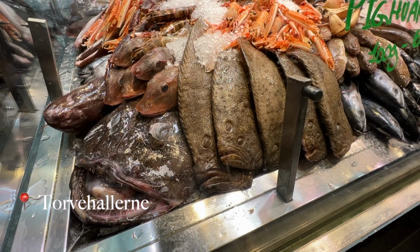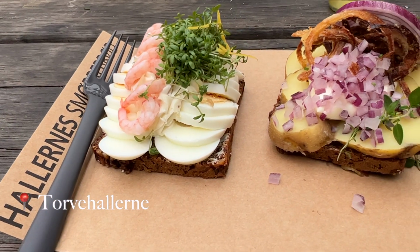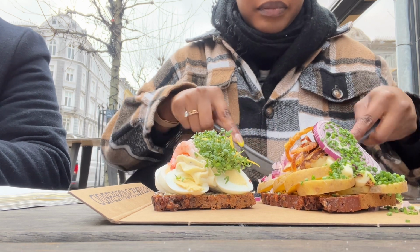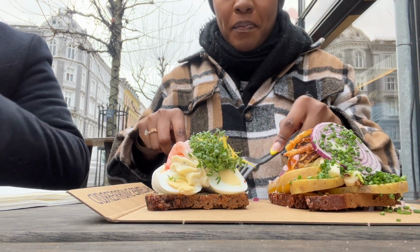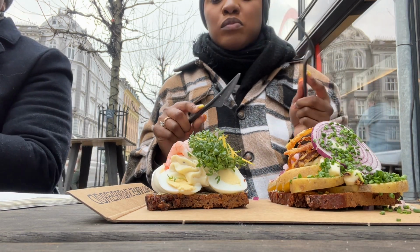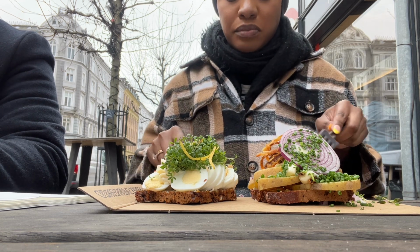Time for another visit to Torvehallerne. I wanted to try smørrebrød again, which is like an open-faced sandwich with toppings, and I wanted a really nice one this time, so I went with a shrimp and egg one and a potato and onion one. I didn't think these would get me that full, but they really did, and they were really good. I wish I would have had more of this during this trip, and I'm still thinking about this particular meal.